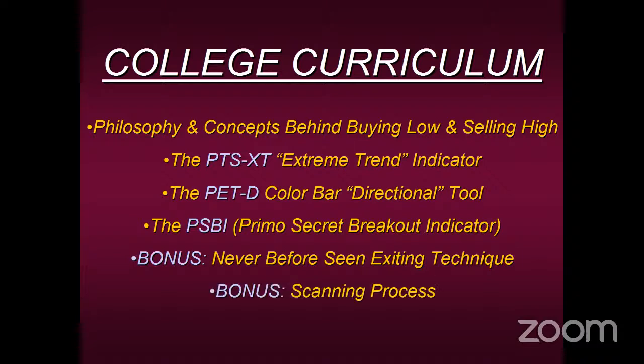We're also going to add one more bonus. This is our scanning process. We are going to develop a page that is directly attributed to all the different indicators and studies you'll be learning in the Buy Low, Sell High College. So it'll be a one-stop shop, and you won't have to go anywhere else on the platform to look for a scan. It will be the Buy Low, Sell High scanning page. So anything we taught you in the course, you'll be able to scan immediately and look for these setups.